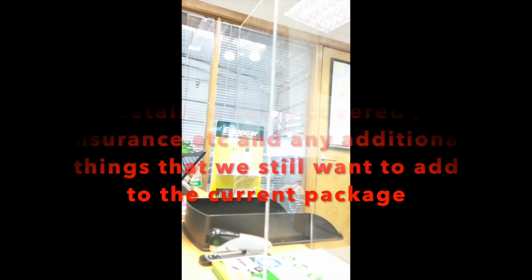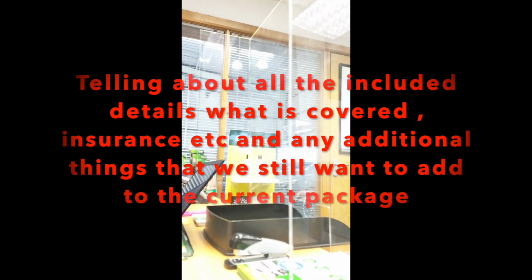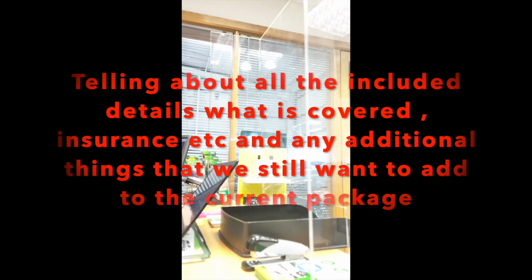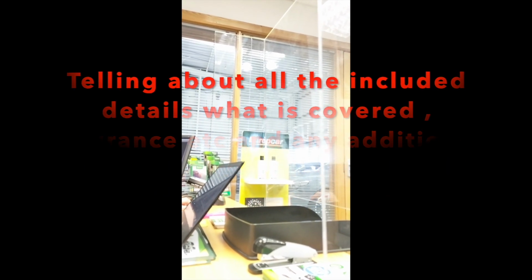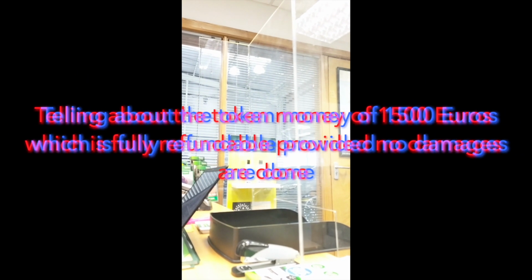No, so I'll just go through it with yourself, okay? So you booked it through the web, okay? So with that, you're fully insured, fully covered to drive the vehicle. It just means that there's an excess or deductible on the policy of €1,500, okay? So that means you're fully insured, just if anything happens, it's the first 1,500 that you're responsible for, okay?